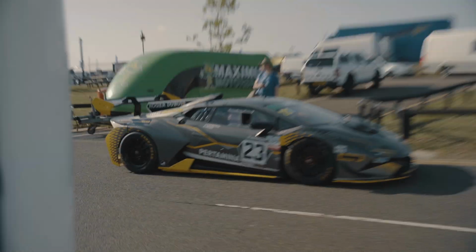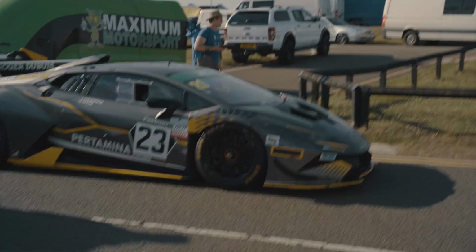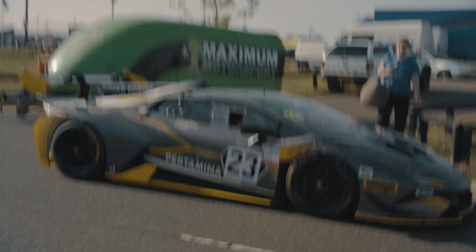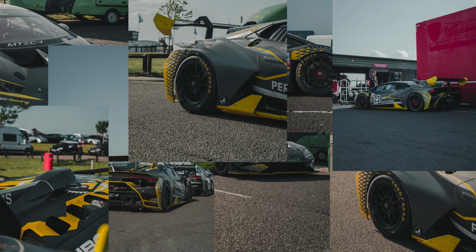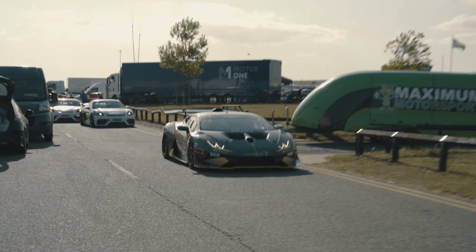Tried to get the shots of flaming, but I couldn't manage to. But look how good that looks. A bit of Super Trofeo, I presume. I'm going to try and get some photos actually.